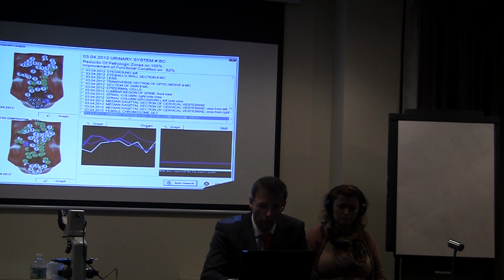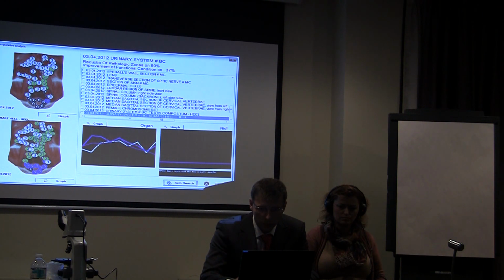The cursor switches to Heel, testis compositum of Heel. And it's very effective. Reduction of pathological zones 100% and improvement of functional condition 62%. So for this patient, this remedy is better than others, I think. So let's check it. Clear, marked Heel. Not so effective, but it's okay too.